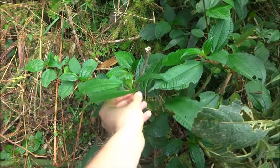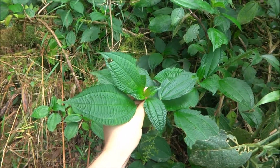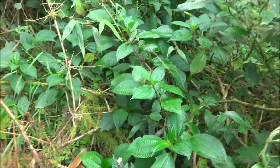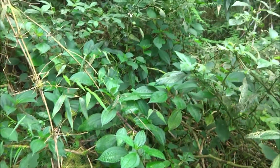But if you are from other regions, from other continents, you probably never heard about this plant ever.